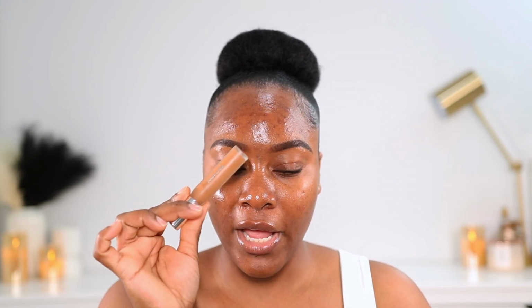I'm going to start by prepping my lids. I'm going to be using a little bit of my House Labs concealer, and I'm mixing this with a little bit of the Rare Beauty eyeshadow primer, and I'm going to blend that out and set it down with a tiny bit of powder.